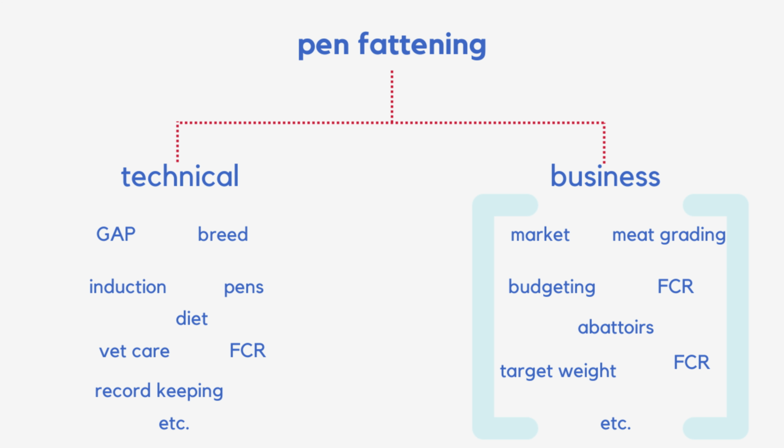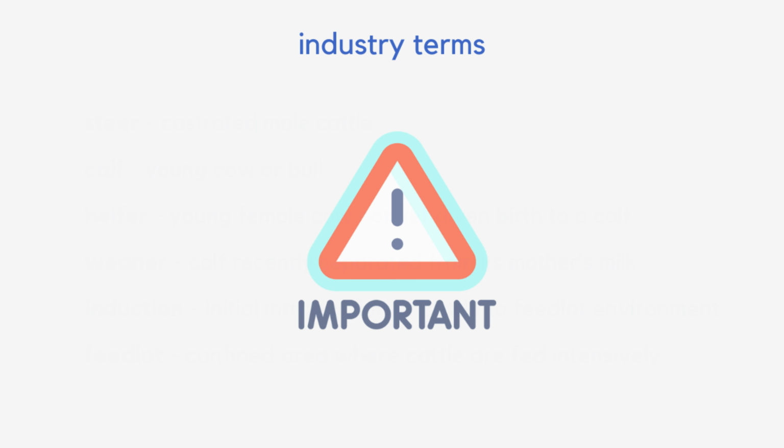weight. So there are some very common industry terms and terminology that apply to pen fattening, which is important for you to be aware of, as you investigate the business, getting to know more about it, or actually practicing.